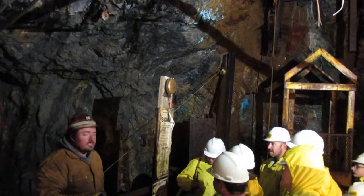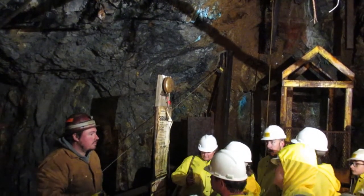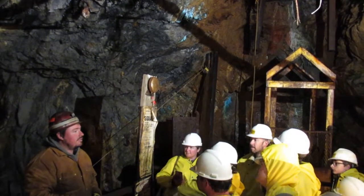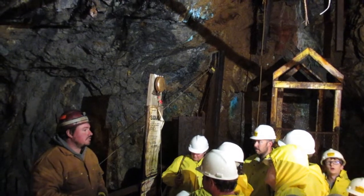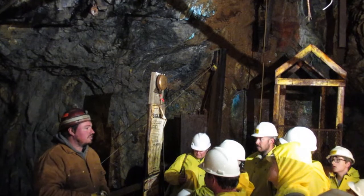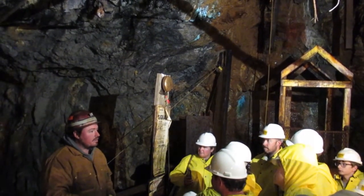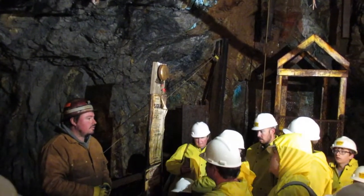Does anyone have any questions? So how many miners at a time would be working in a mine of this size? This is a very small mine. This would be probably 30 miners a shift maybe, and then there'd be a night shift with 30 miners on it. So, I mean, that's if we're mining like three levels at once. If we were to mine just this level, this would be like a crew of like probably 8 or 9 people, and that's it. And so the last mine that you worked at, how many miners worked there?